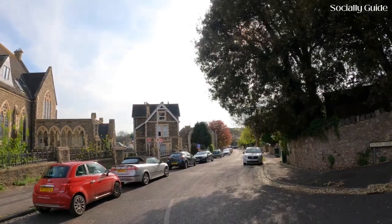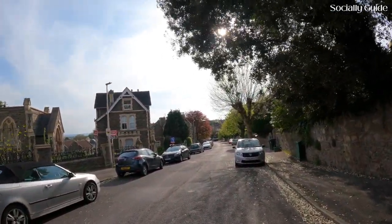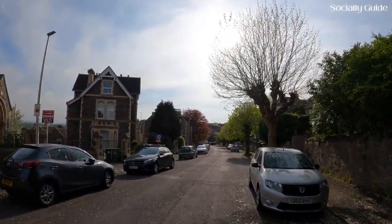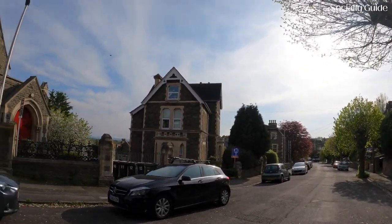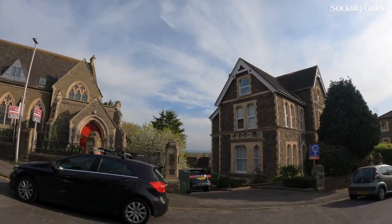Alright, so we're going to walk down here. We're going to walk to Sunnyside Road. That's where we're going to walk. And then probably head back to the city centre. Then we'll probably wrap up from there. Then I'll take you guys to the promenade so I can see that part of Clevedon.